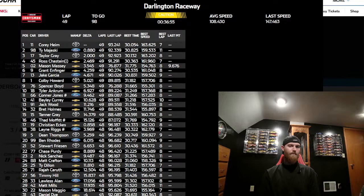Jamie? For Taylor Gray in that number 17, they had him stop just a little bit short in his box so that he had a clean exit. He said that as that run went on, he was really struggling with grip, so they're making tire pressure adjustments and dropping down the track bar. The number 11 said it was so tight, and every cycle just gets worse and worse.